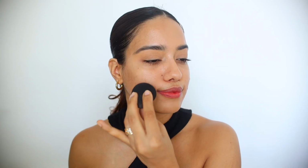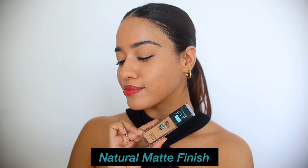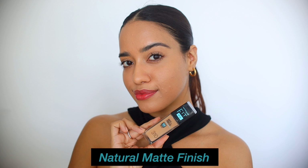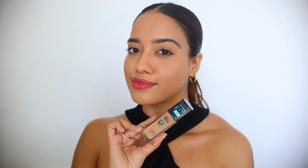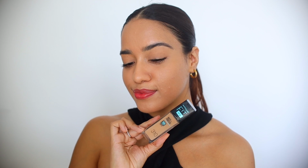I have applied it all over my face, and look at that finish. It fits the tone and the texture of my skin so perfectly. It's covered up all my blemishes in just one go. I haven't even applied any concealer on top of it. It has covered up all of my redness. I have no dry patches whatsoever. It's matte without looking flat. It's not cakey whatsoever. It's not looking oily or shiny. And just look at the shade. Fits me perfectly.